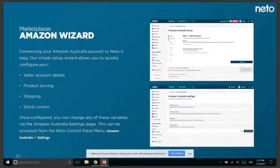So connecting your Amazon Australia account to Neto is relatively easy. Our simple setup wizard allows you to quickly configure your seller account details, your product pricing, your shipping, and your stock control. And once configured, you can change any of these variables via the Amazon settings page, which you'll find through your Neto control panel. We're going to have a look at this in a live demonstration in just a few minutes.